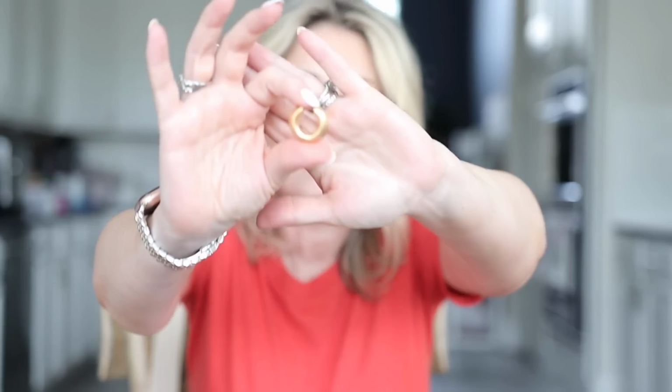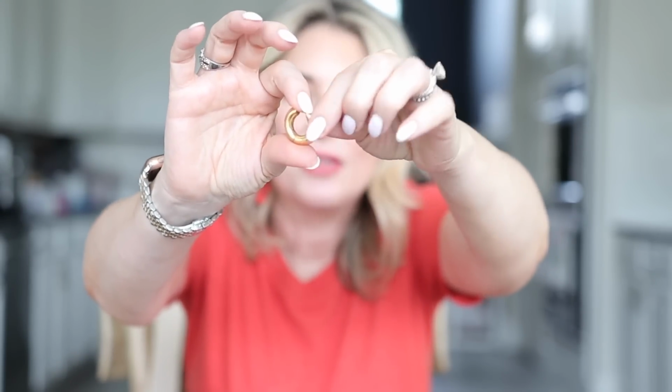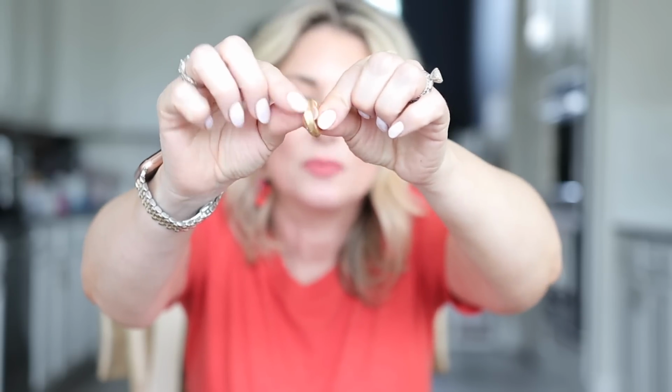Number 7 is this. These have been popular for a while, and I can see why. These are the Kendra Scott Mickey hoops. Now this is the vintage gold. It also comes in the more bright gold and silver as well.